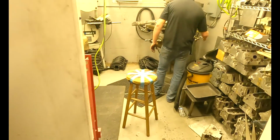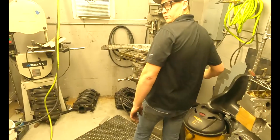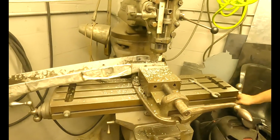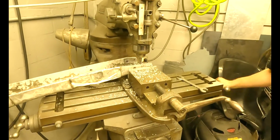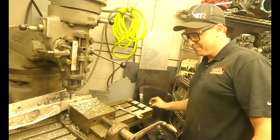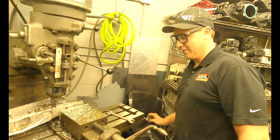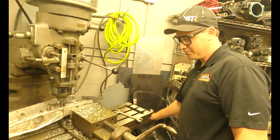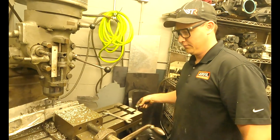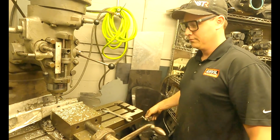To the milling room. Looks like you got C4 parts in there. Oh yeah. Taming it down a little bit. So we're modifying this to work with the 6L80 to fit in, go up by the adapter bracket. That's the transmission side, right? Yes.